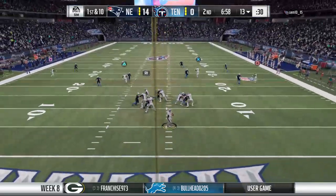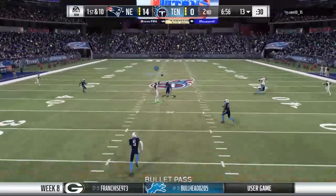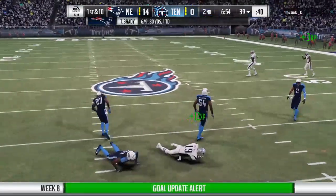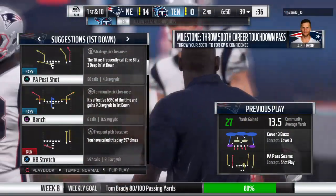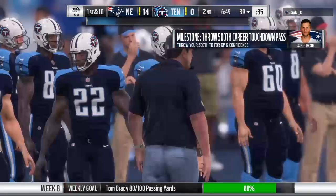They go play action here on 1st down. He's going to let it go deep from... He's got a man, complete. And he'll be taken down just shy of the 40. A very solid gain of 27.